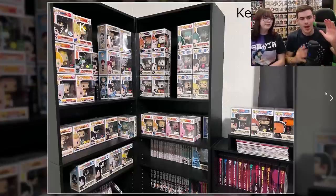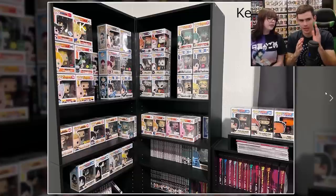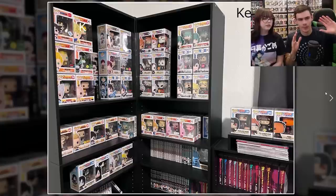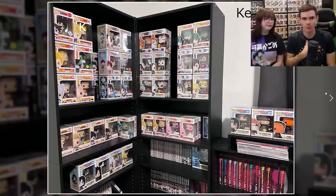So I think these are the Billy ones that we were talking about, because of the pop on the side? I think yeah, it is. It's kind of weird with the gap in the middle for display. Not something I personally would do, but when you look at it, it feels kind of weird. I'm not going to lie.